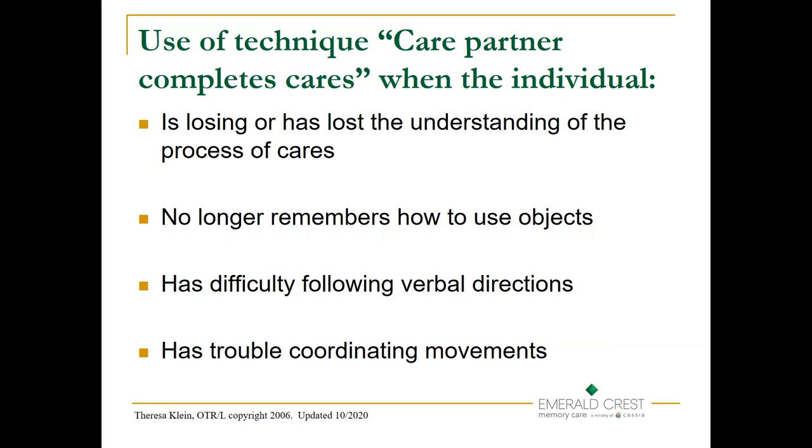Why do we at this late stage have to complete the care for that person? It is because they've lost the understanding of the process of that care in general. Objects mean very little to them. They don't recognize things as much anymore. They may be able to reflexively grasp or hold on to things, but not recognize objects for what they are. You might see more of, in this late stage, people putting items in their mouth that they shouldn't be. So be aware of that. That can be something that occurs here in this late stage.